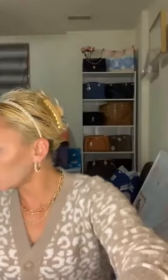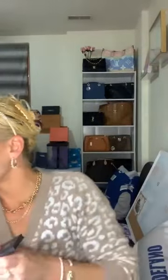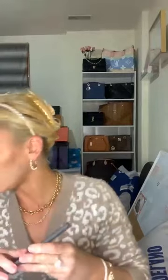Eyeshadow brushes, and I'm gonna use actually this palette from Unique because it goes on really good. It's a neutral palette, super easy to use. This cat gets hair over everything. It's annoying. I do have a new setting spray too. It's from Joyce Benelli. I think she used to be a makeup artist for some celebrity, I'm pretty sure. And then she came out with her own line, so that's cool.